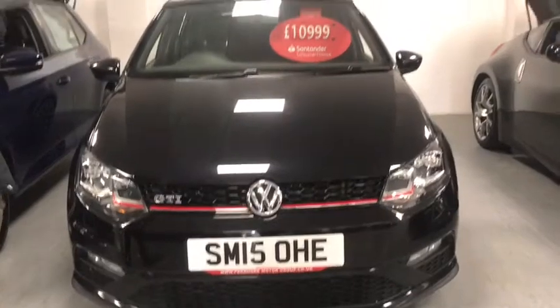To sum up, this sporty Polo GTI is priced at only £11,000.